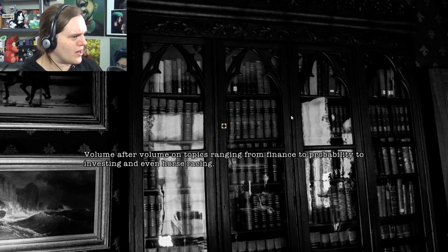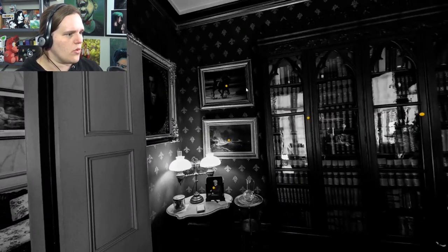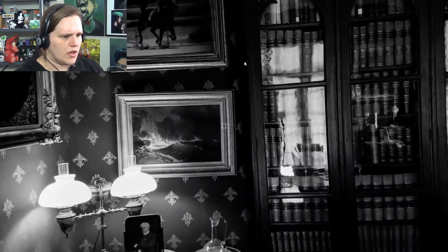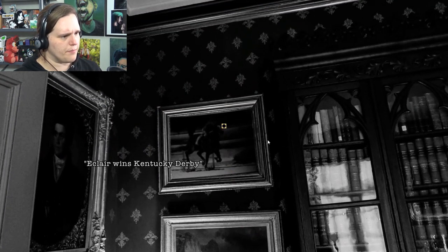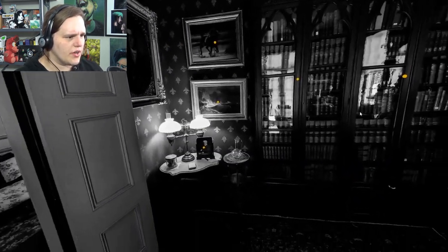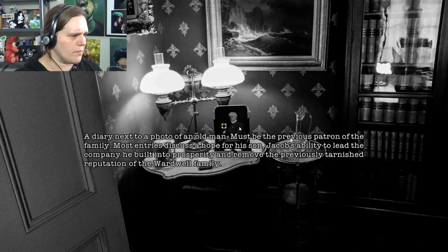Volume after volume on topics ranging from finance to probability to investing and even horse racing. Oh, hello. A painting depicting deconstruction caused by rising waves and storms. Very pretty. E. Claire wins the Kentucky Derby. Was that the horse? Was that this person's horse? A diary next to a photo of an old man must be the previous patron of the family.